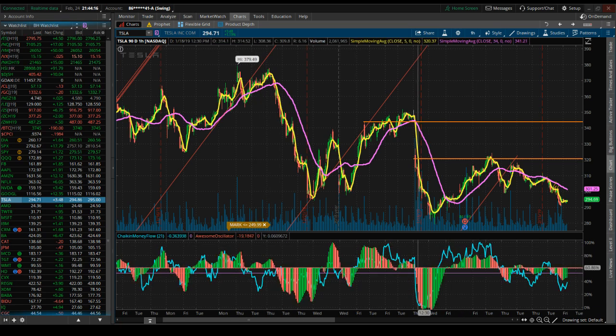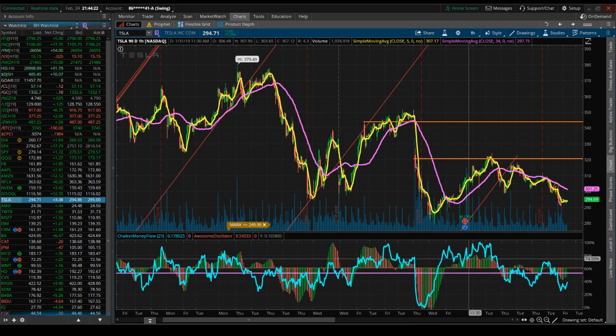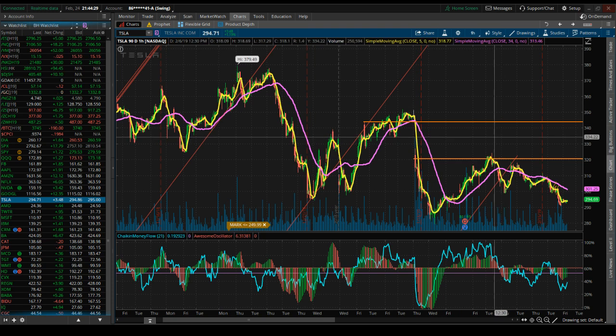So I like having this on my oscillators because it tells me maybe I don't want to go long because the money's flowing out of it. But here it's like, maybe I'll consider going long on this little dip right here because money is flowing into it. So just another tool that you can add to your toolbox.